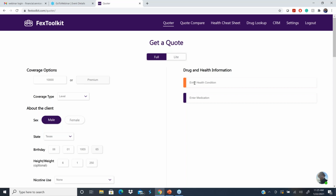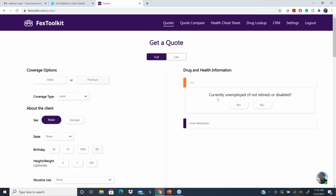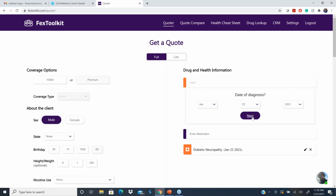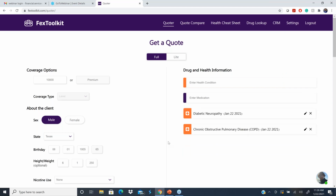Let's do diabetes. That's pretty common. And let's say with complications, diabetic neuropathy. And let's see, last treated, yes. Age of first diagnosis. See how it's drilling down here? Let's say they've been diabetic for a long time. Let's say since age 35, early diagnosis. And let's say they have COPD. Last treated, date of diagnosis. Let's say they've had that for 5 years. Use a nebulizer, we'll say no to that.